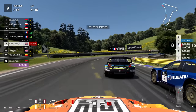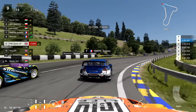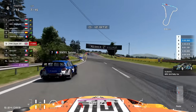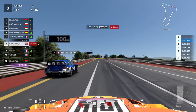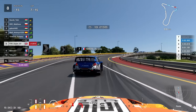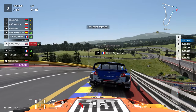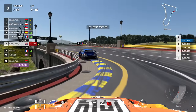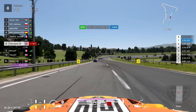And then, oh, I don't know where that other French guy went, actually. He just completely disappeared. Presumably teleported into the Shadow Realm or something similar. So he has met his fate at the hands of the big banked corner. I don't know where he went. Who knows? And we find ourselves now in P8. So we're having a good little scrap here with some other guys, and that's good to see, even if it isn't towards the front of the pack. Committing very close to the barrier there on the apex.